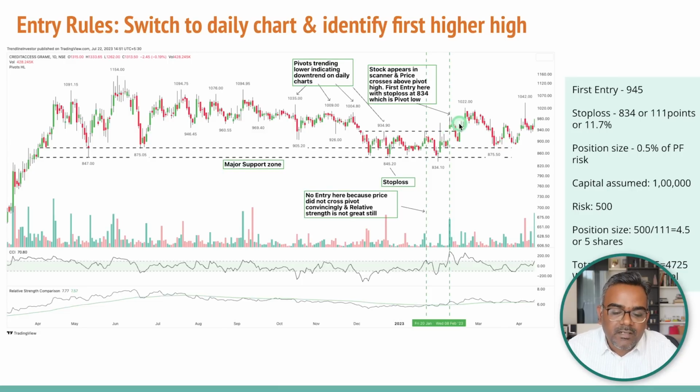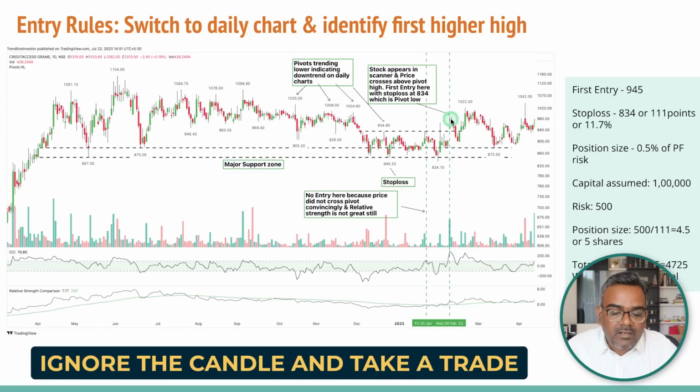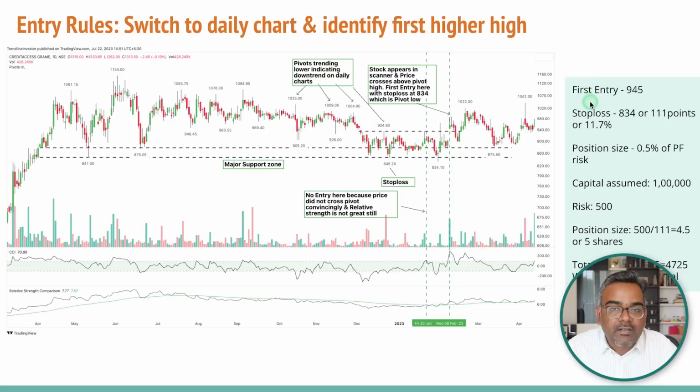Now remember here, I am not going to look at the candles here, right? Because usually when a trend is just changing, you will find many candles with long wicks on the top. Now it doesn't matter if you look at this candle and not take a trade, it is up to you, but I propose ignore the candle wicks. You take a trade with your first position, which is at 945 on this day's close, and keep a stop at the swing low, at the pivot low.